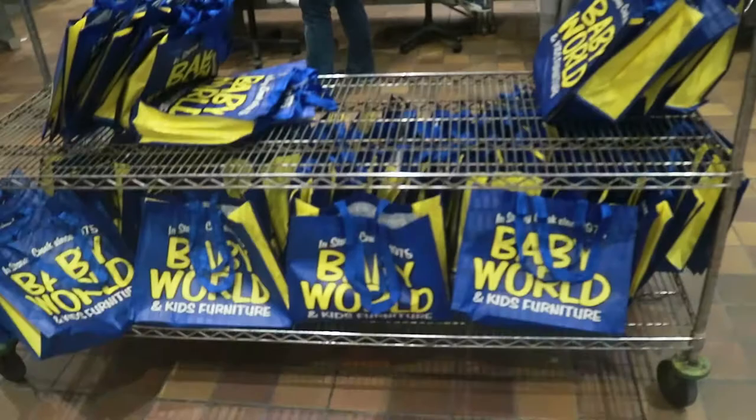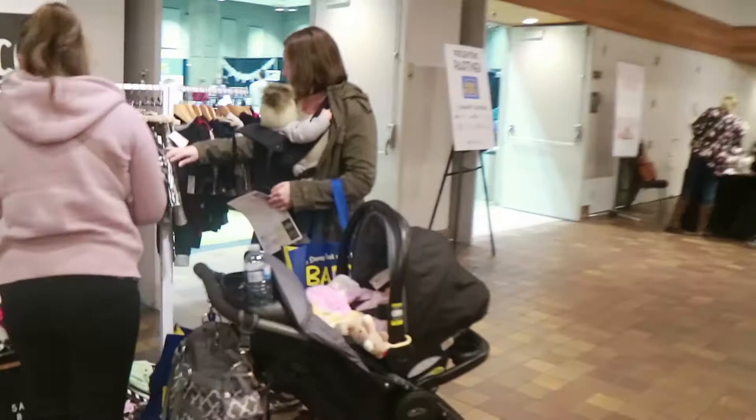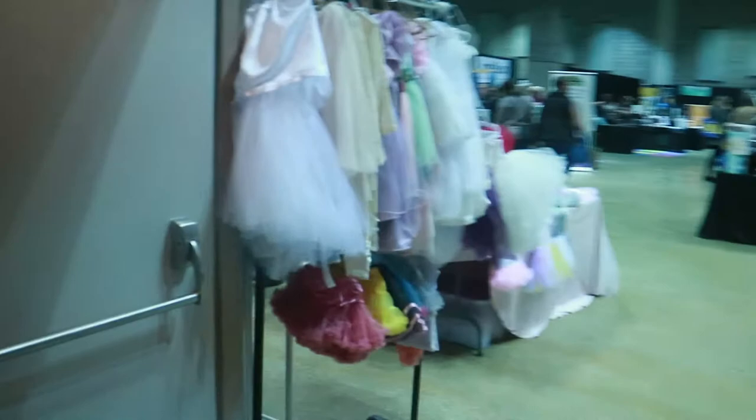All right, we're in, and we got a free swag bag, so super exciting. Hello! And it is in the hallway, which is awesome. Last time I was here, at our last show, it was just all inside. So this is amazing, there's so much to see. So beautiful. Oh man. For the little princess in your life.